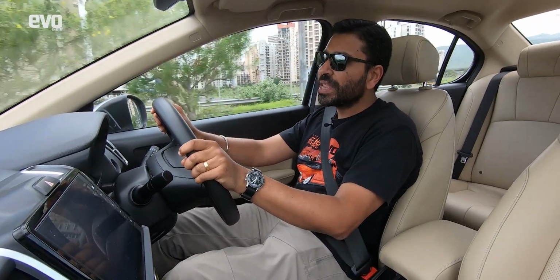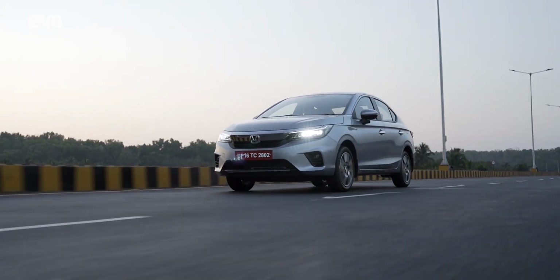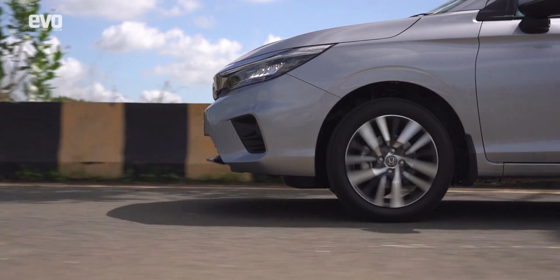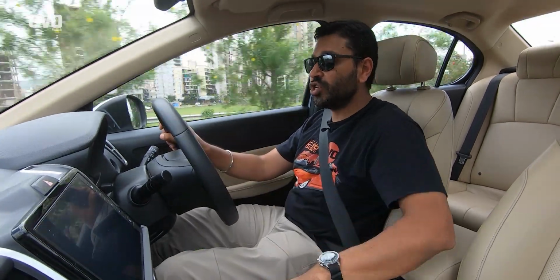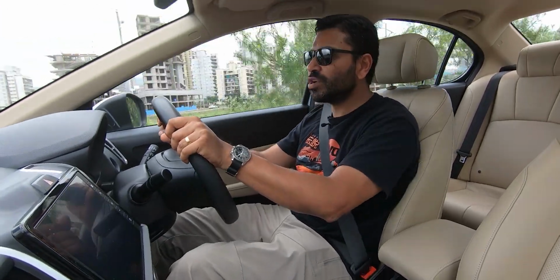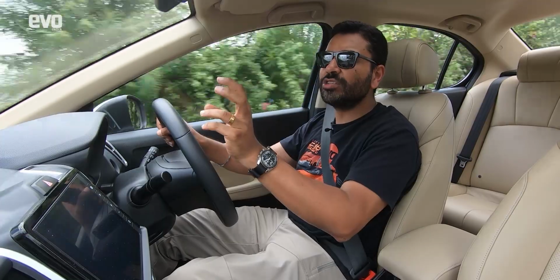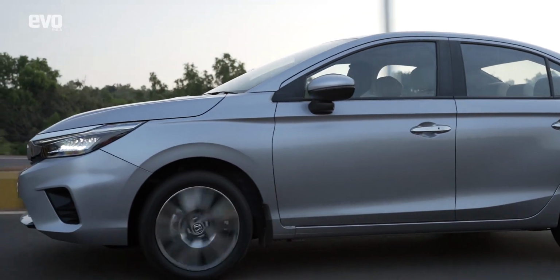Throw it on the corner and it still is a little bit too understeery. The tires are slightly narrower than the tires that you would find on its rivals in this class, and that means understeer does set in early. It is stable, it is confidence inspiring, that is for sure. The brakes are slightly on the softer side in terms of the feel. Obviously braking distances are good, it also gets ESP, but the feel is a little soft, and that is something that you will take a little time getting used to, but it works well.